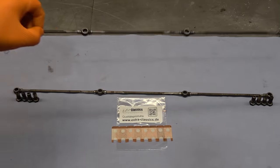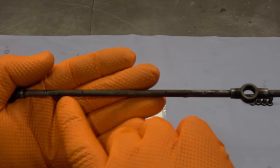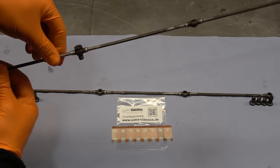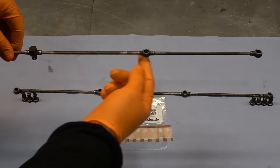This is the oil sprayer bar that sits on top of the camshaft like this. There are small pinholes here, and all over the pipe. The oil comes in from underneath, the banjo bolt sits here and distributes that oil through the pipe, and then it's peeing onto the camshaft lobes through those small holes.